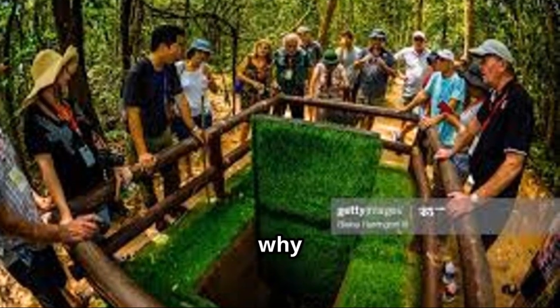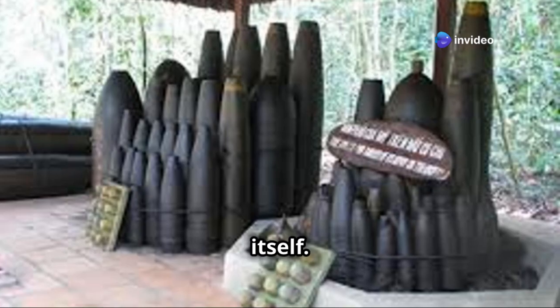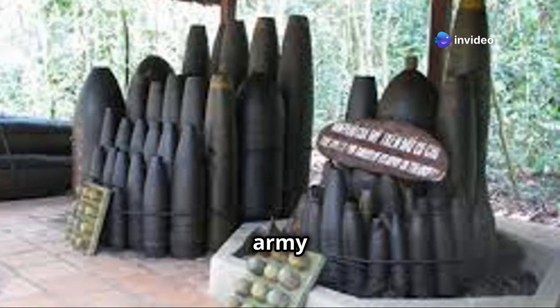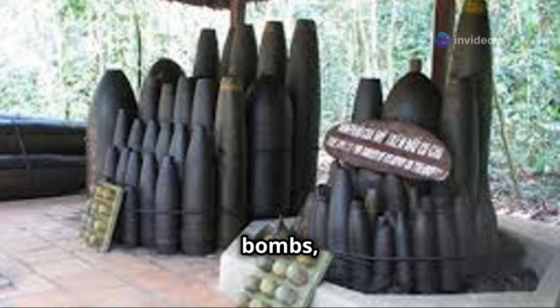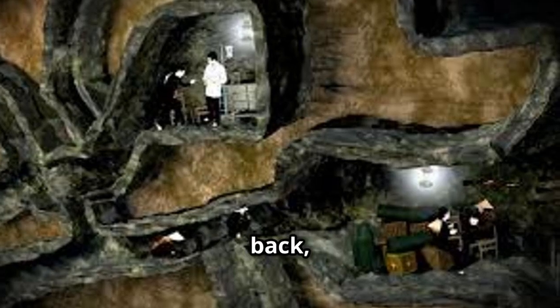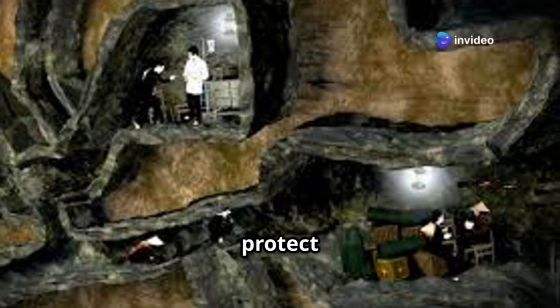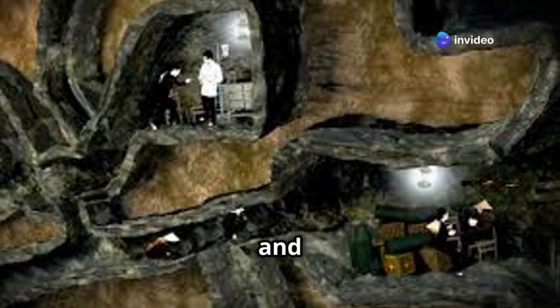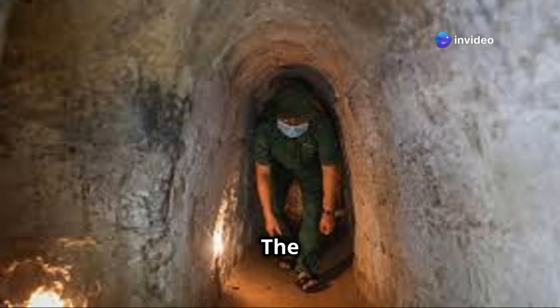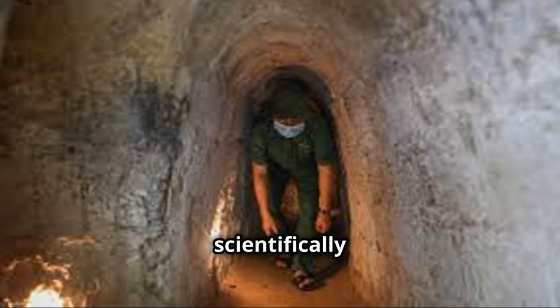To understand why the tunnels were so important, we need to look at the war itself. During the war, the Vietnamese army faced a modern army with destructive bombs, planes, tanks, and advanced surveillance equipment. To fight back, the Vietnamese people built a system of underground tunnels to protect soldiers, hide weapons, and carry out safe attacks. The tunnel system was intelligently and scientifically designed.